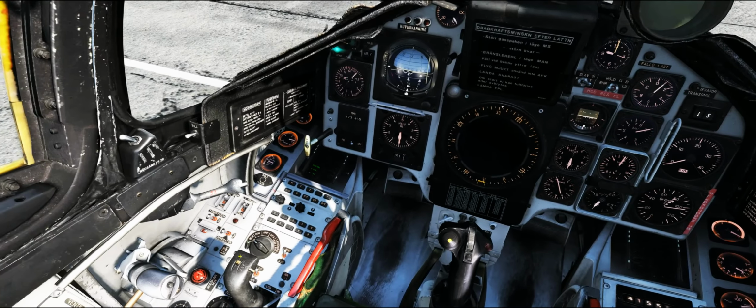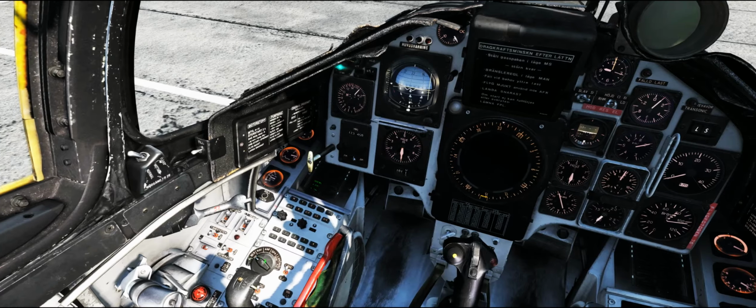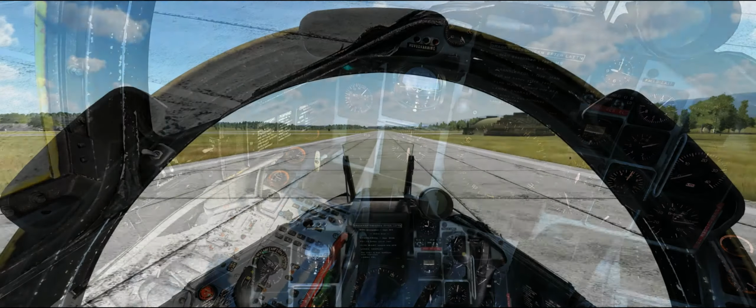So for the master modes, both NAV and ANF are just fine.